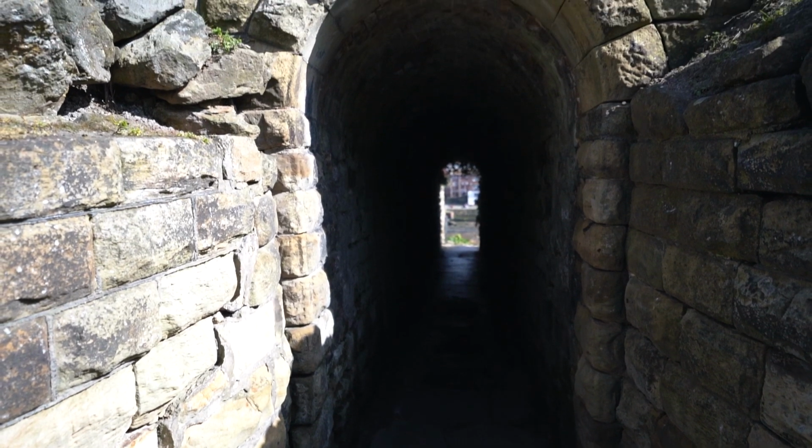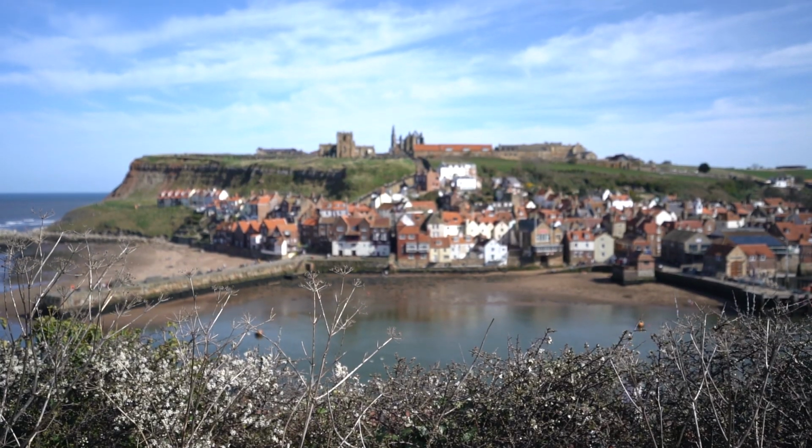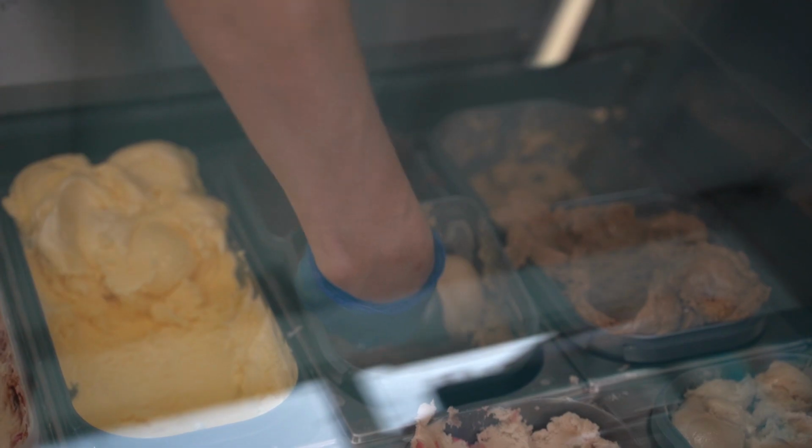Yeah, so cool. So you might be wondering why we keep mentioning Dracula in our visit to Whitby today, and that is because Whitby and Dracula will forever be connected thanks to Bram Stoker's novel. Stoker visited Whitby in 1890, and the town provided him with atmospheric locations as well as a name for his famous vampire.